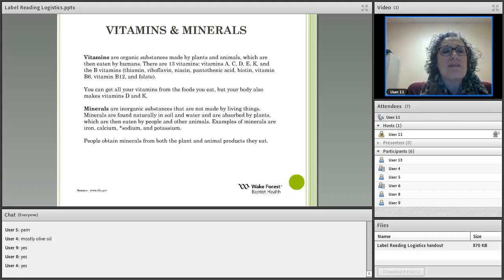The difference between vitamins and minerals: basically, vitamins are organic, which means they're made by plants and animals and eaten by humans. We have all of the B vitamins and the fat-soluble vitamins A, D, E, and K, plus vitamin C.